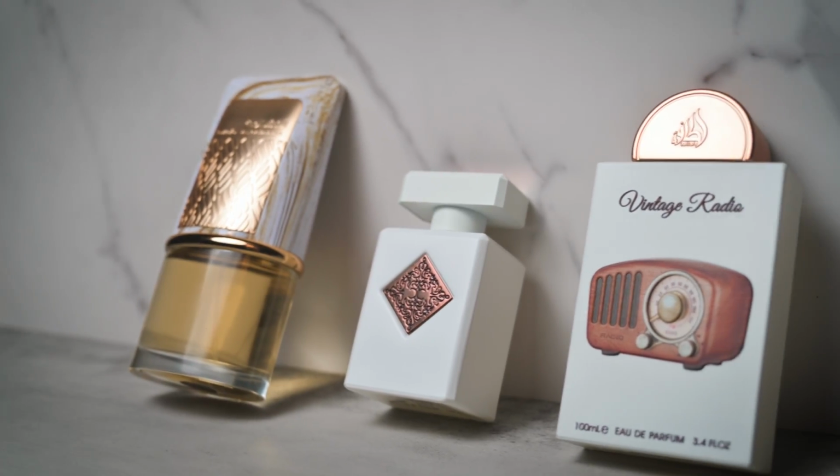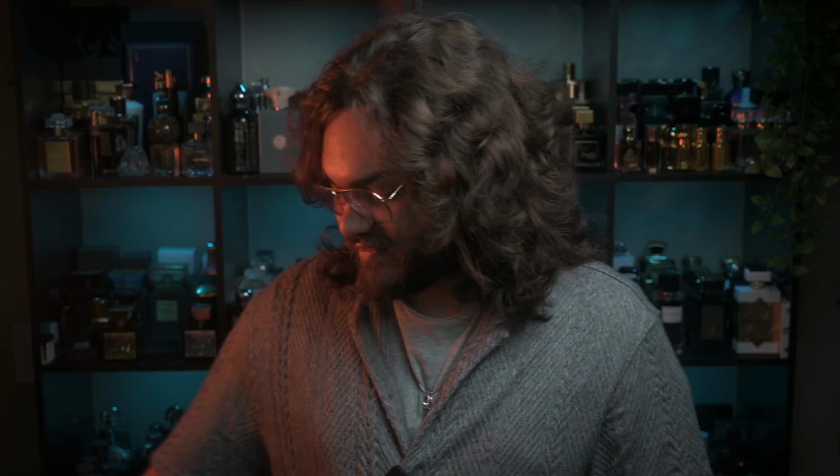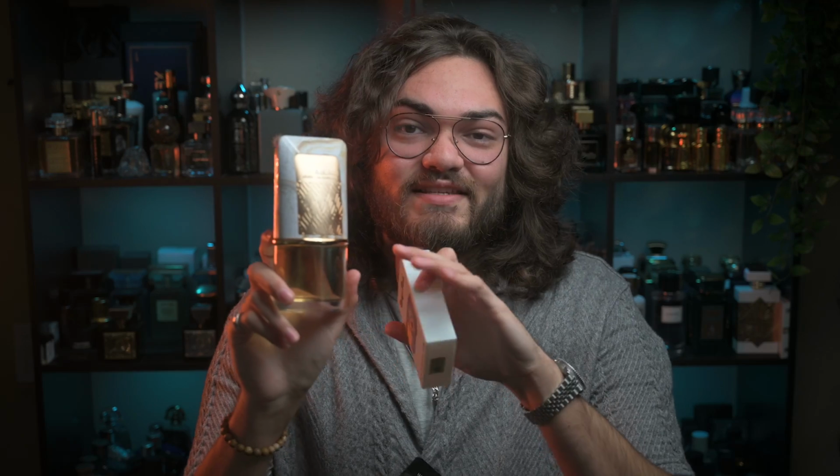Hopefully you will be able to make a decision. And I do think that these two fragrances, the Vintage Radio and the Nashama, are different enough that you can pick both of them up. If you don't own the Initio Paragon, I'd go with Vintage Radio, and if you own this one already, I think this could almost be seen as a flanker to it. So I think it's definitely unique enough to have this in your collection because it follows that same sort of creamy vibe, but it does it with a little bit more of a summer twist.